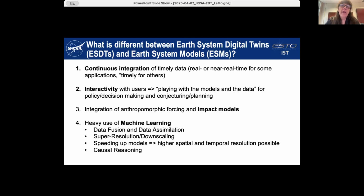The second difference is this interactivity with the users, being able to provide this capability of playing with the models or playing with the data, and also for policy decision making and for conjecturing or planning different scenarios. Of course, the access to the digital twin by different users is not going to be the same, and not anyone can play with the models at a very deep level.